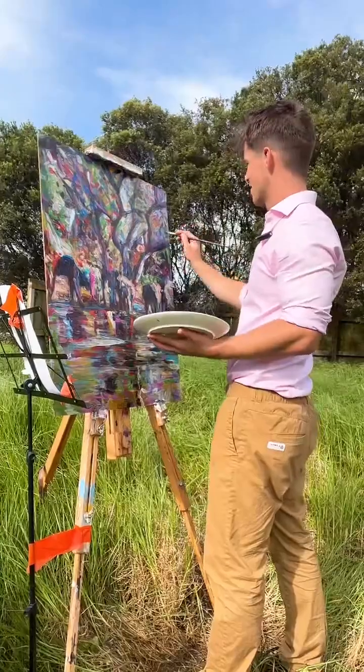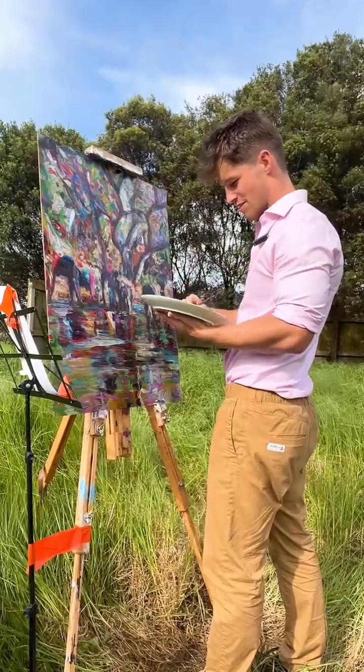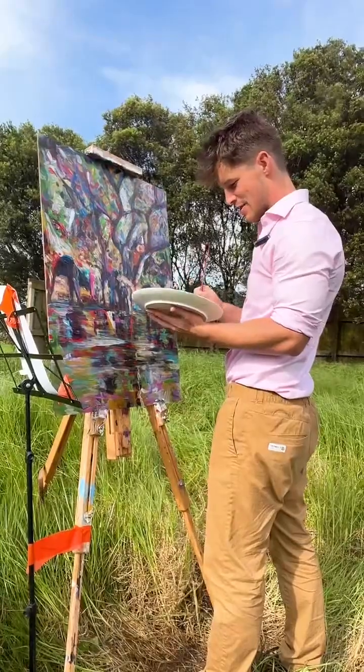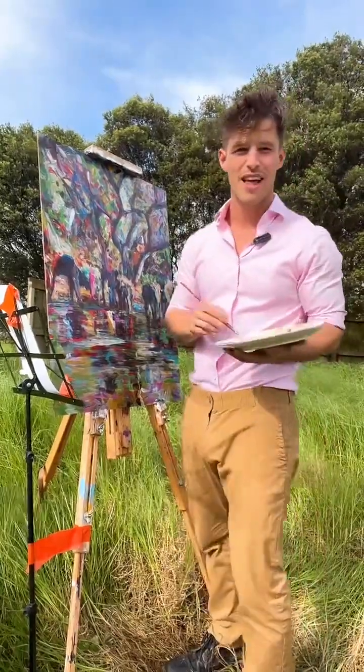There we go. There we go. Get a bit of this through here. A teeny bit of blue. Just a teeny bit. Gonna get that into some baby blue. Perfect. That's fun.